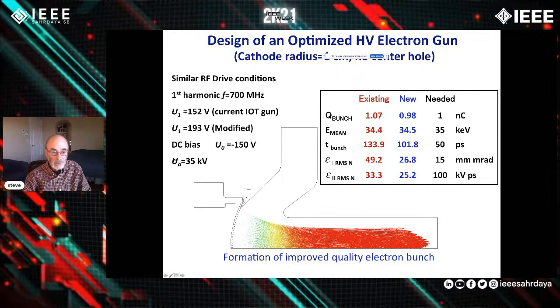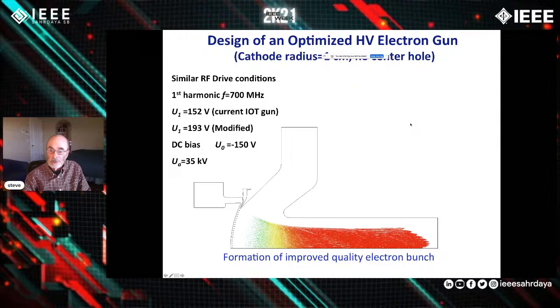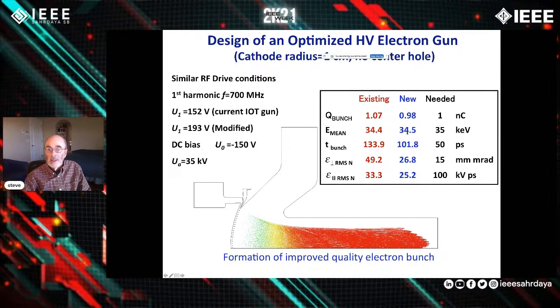Again, very similar to the operating parameters, although we've adjusted them a little bit. And the existing gun is predicted to have these parameters. And again, this corresponds to the actual experiment. The modified or optimized gun would be able to produce a nanocoulomb, but it can only shorten the bunch length to 100 picoseconds or so compared to the 50 we were after. And the transverse emittance was still, instead of about 50, down to about 30, but still higher than the 15 we were really after.